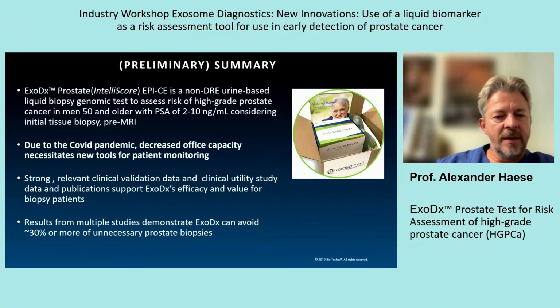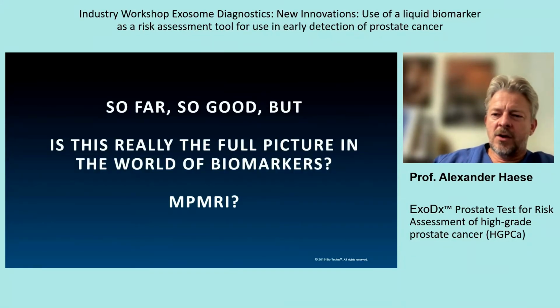So, preliminary summary so far, the ExoDx, we can say, is a non-DRE urine-based liquid biopsy genomic test to assess the risk of high-grade prostate cancer in men 50 years and older, PSA 2 to 10, considering initial biopsy pre-MRI. We have relevant clinical validation data and utility studies and publications supporting the use of this test for biopsy patients, and it can avoid a significant number of unnecessary biopsies. So far, so good.